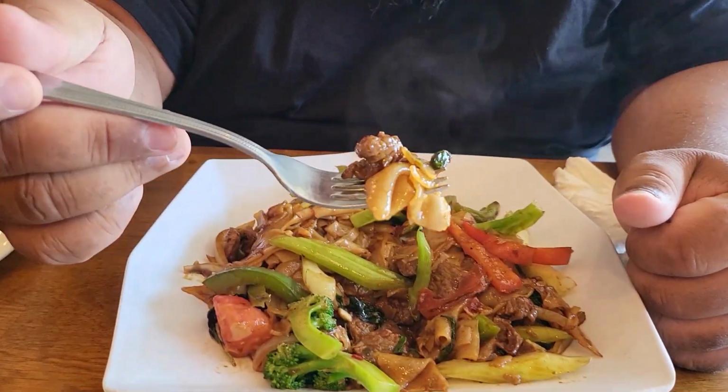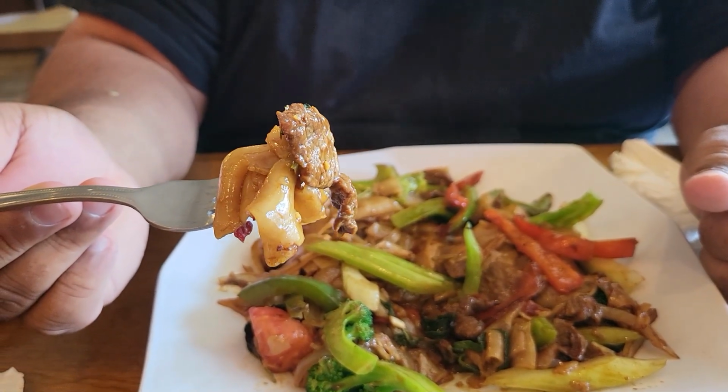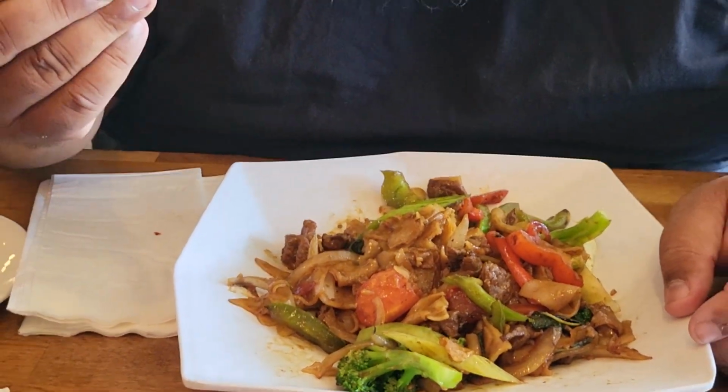Let's get some of that meat. Look at that meat. Look at that tender meat. Chewy, tender beef, basil, oregano, garlic in. Really bold flavor. The tomatoes, they got those green bell peppers right here. You know what I'm saying?